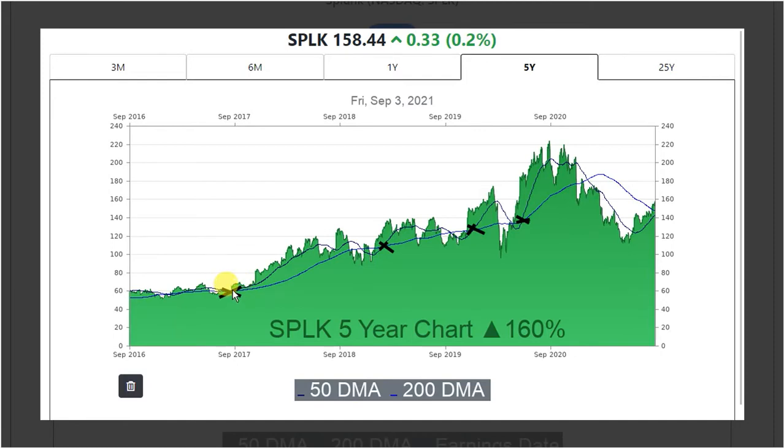So right here, from this golden cross, the price had a nice run. From this golden cross, it didn't really do that much. It did have a small run here and then went sideways. On this golden cross, it moved higher. On the most recent golden cross, it had a big move there. So I think potentially if this is a golden cross here, this stock definitely could move higher, just like it has the previous 4 times over the 5-year chart. And again, the 5-year chart's up 160%, which is really good.